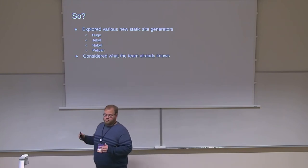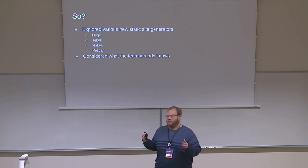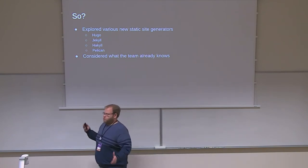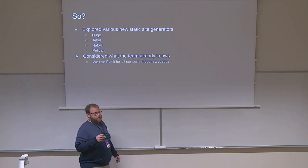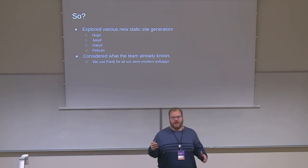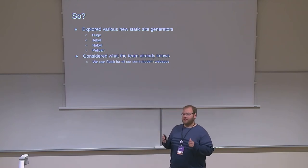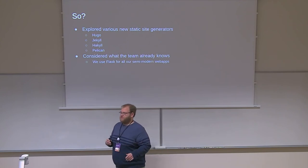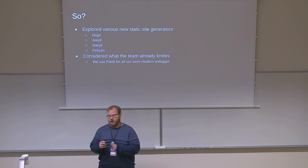And we also asked, what does the team already know? What do we use? What is our skill set in Fedora infrastructure and Fedora websites? What are the tools that we already know? And the one thing is we use Python Flask for all of our modern web apps in Fedora infrastructure. It's something that we've settled on over the last year or two. Previously, we were using every framework under the sun, but we're consolidating on one framework now.